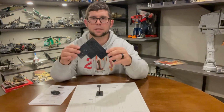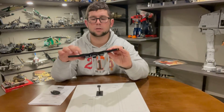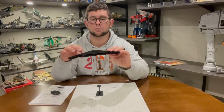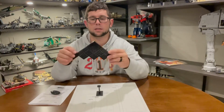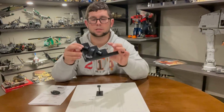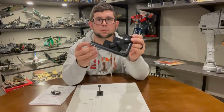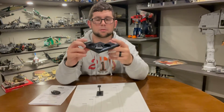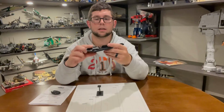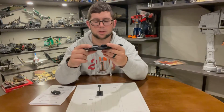It is made up of mainly 4x4 and then 6x6 square plates, and then some 2x plate, and then most of the pieces are black tile, and then these black curved slopes that create the leading edge. You have a couple spots for the intake, and then for the cockpit you have a gray. So everything's black except for the one gray piece.